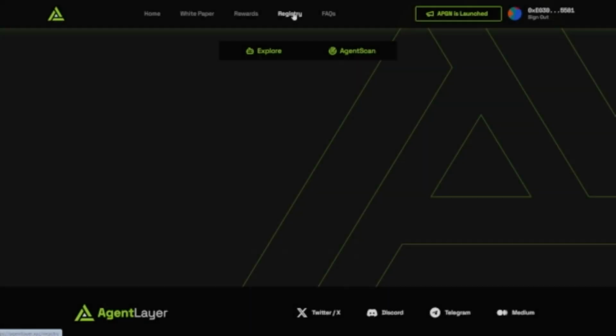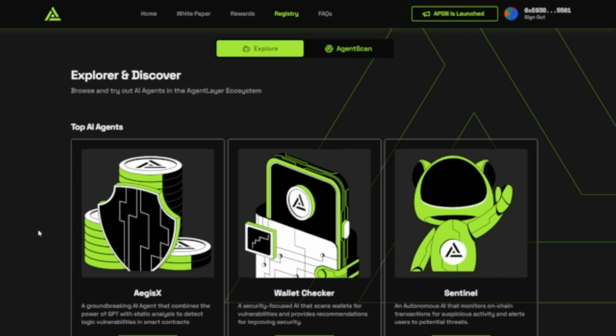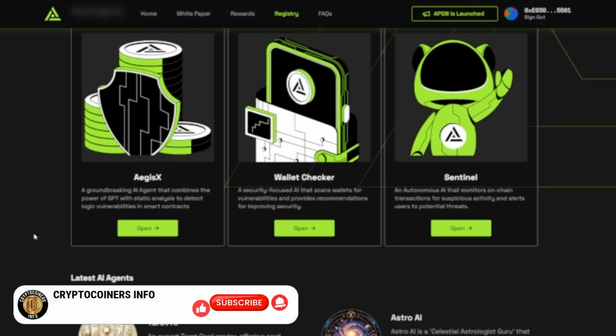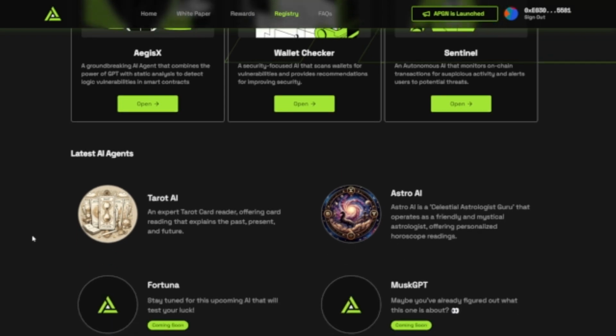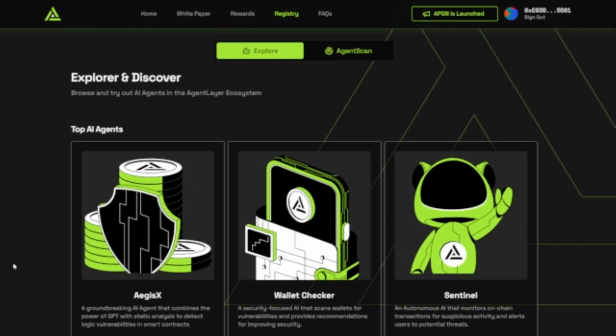Agent Layer offers several impressive tools that are already live. AASX is a blockchain code auditing assistant. If you're a developer, this tool will help you audit your blockchain code for any potential issues. The Wallet Checker will scan your wallet for potential risks and malicious interactions. The Sentinel is an AI assistant similar to ChatGPT that you can interact with, helping you explore different crypto projects. There are also some fun tools like Tarot AI for tarot card readings and Astro AI for astrology enthusiasts. More tools are in development, promising even more utility in the near future.